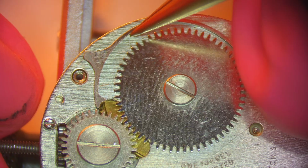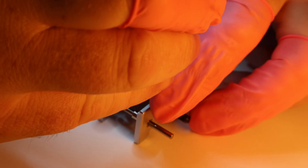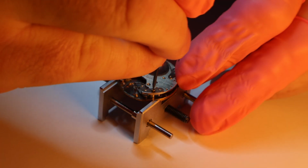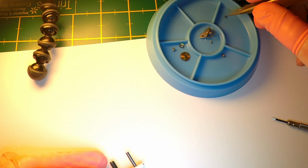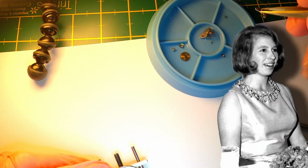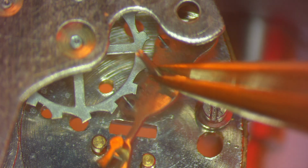We now think of Swatch as the pioneer of cheap, colourful, fun, fashion-led watches produced by a watch company rather than a fashion house. But Accurist were there first by nearly 20 years. What started as a range of cheap watches soon became a craze that spread well beyond the intended audience. Princess Anne, Elizabeth Taylor, Twiggy, and even the Beatles were seen wearing Old England wristwatches.